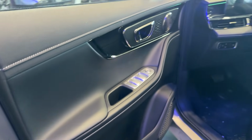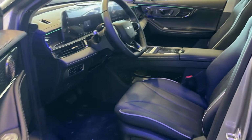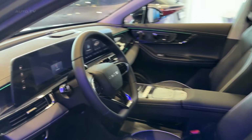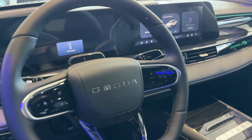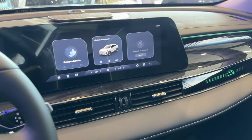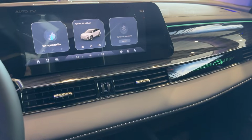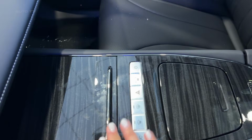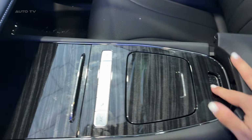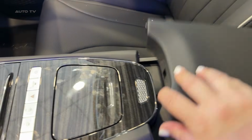But here's where it gets really interesting. Pop the hood and you'll find a proper powerhouse. The 1.6-liter turbocharged engine pumps out 183 horsepower through a 7-speed dual-clutch transmission. That's the same gearbox technology you'll find in a Mercedes GLA. 0 to 60 happens in just 7.3 seconds, which absolutely destroys rivals like the Nissan Qashqai that takes over 10 seconds to reach the same speed.